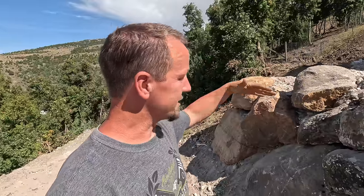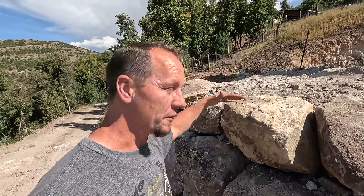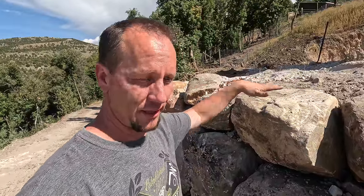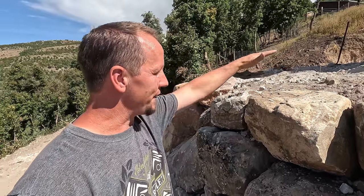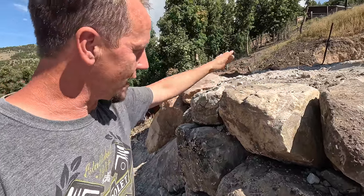Fills in nicely and just gets a nice finished layer to the top of that. Just eyesighting it, it's still going to be about a foot below the top of concrete, which is pretty ideal for what I'm looking for. I'm going to have a foot worth of nice, good, organic, clean soil to put back on top to get it up to the top of concrete.